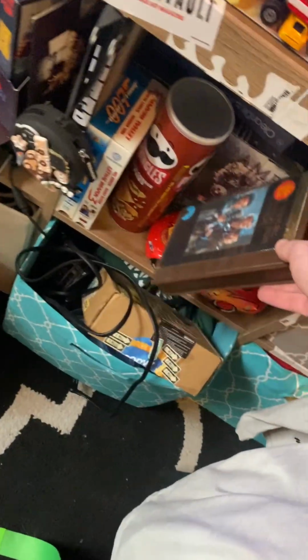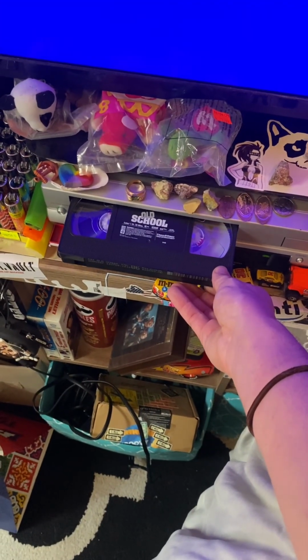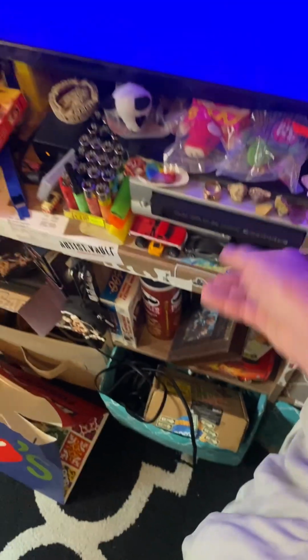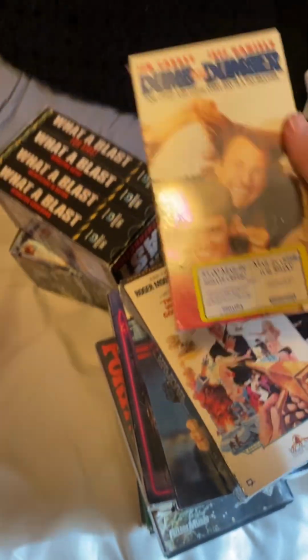So that's cool. That's just sitting there in the player right now is Old School, which I'm going to test out one of these here in a second. But we're not done yet. We're going to keep pulling out. I've got ADHD. I get distracted. This is probably the best thing that I found on the shelves. Look at this.